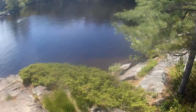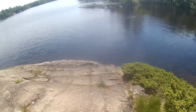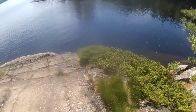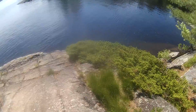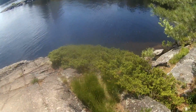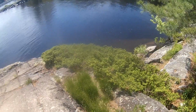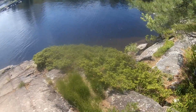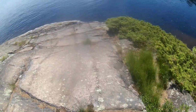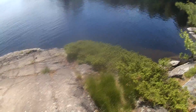I've just seen a little guy come swimming up. There was my buddy from last year. But I don't see him. I seen him swim up. He swam up right here. Oh, there he is. The little martins, or whatever the heck those guys are called.